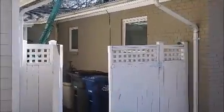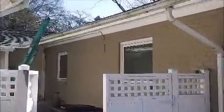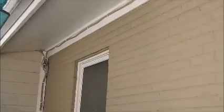I'm at a home in Alexandria, Virginia, and the homeowner has a leak right at the wall about 6 feet over to the right of that window. And I'll show you exactly what's causing this leak. Again, here's the window. The leak is right about right here.